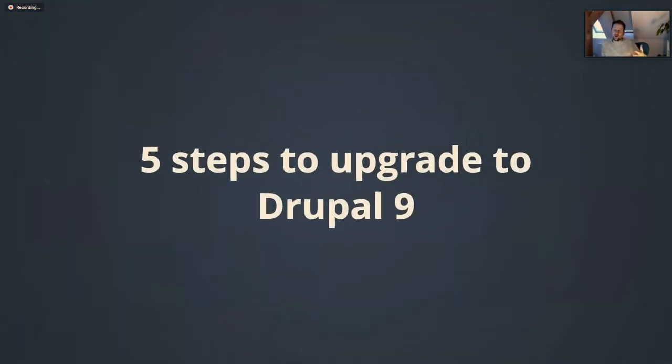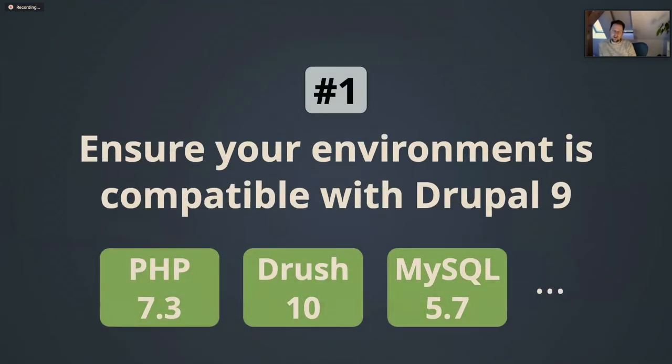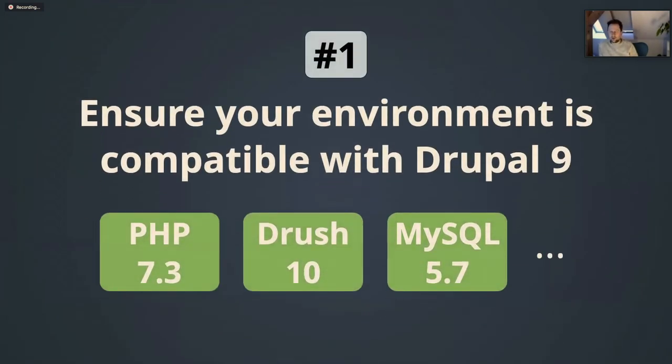But what are you going to do with a website that you have on Drupal 8, in this case, because we already talked about Drupal 7? So what are the 5 steps that you need to take to upgrade to Drupal 9 on your Drupal 8 website? The first step is you need to ensure that your environment is compatible with Drupal 9. There's been a bunch of environment requirements made for Drupal 9 because some of the requirements of Drupal 8 will go end of life in the next few years.